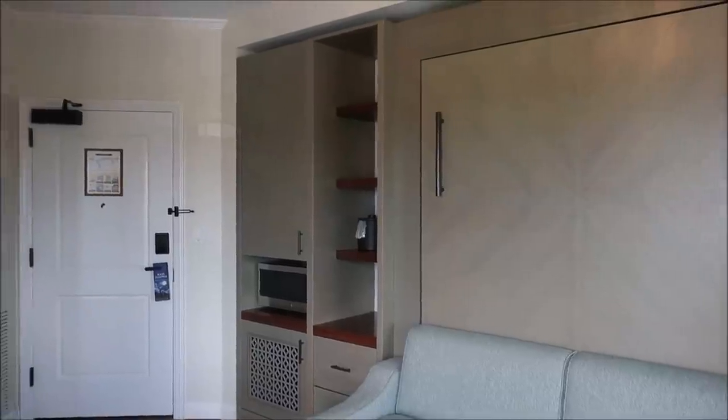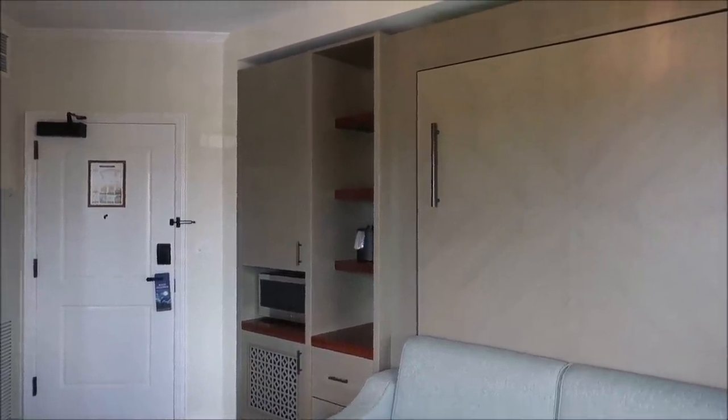Once we give the full tour and I show you the balcony and the view, then we're gonna talk about how much this room cost, because I feel like that's a big deciding factor. So we're gonna move along. Right next to the kitchen area, we've got the bed. But let's not jump to the bed quite yet.